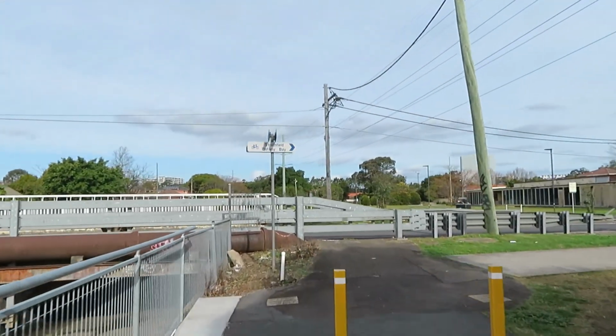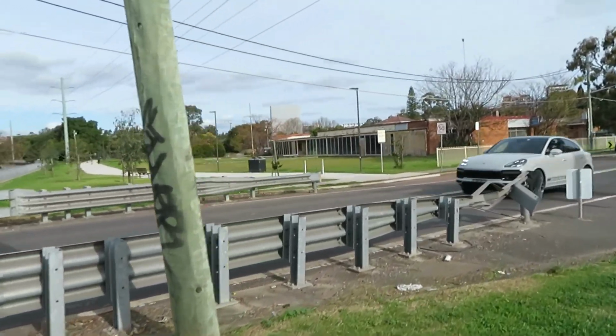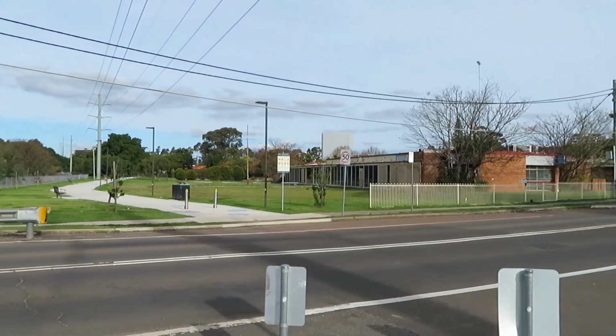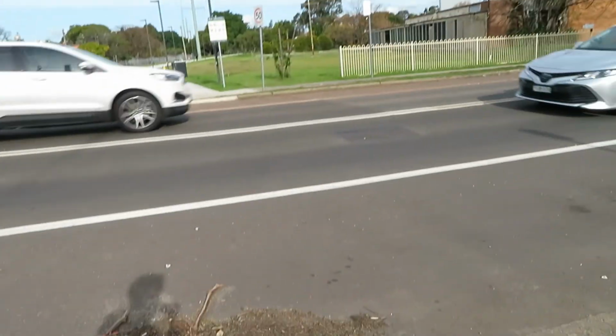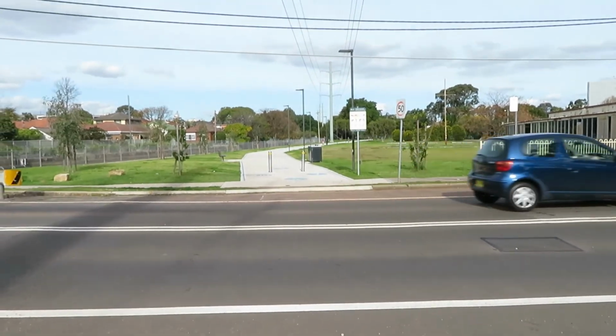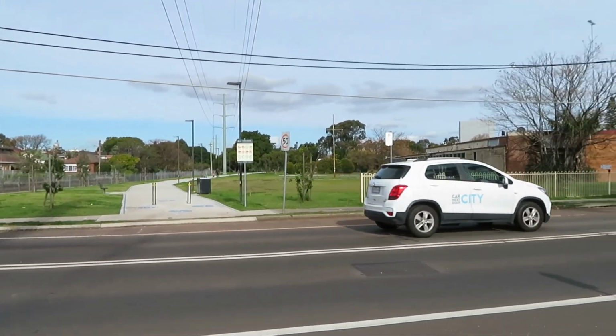What does the sign say? Strathfield, Botany Bay. Okay. Now, what can I see over there? There's a beautiful new concrete path. But how do I get across that? I'm here with the kids, and across that, because it's a rather ugly looking curb there.